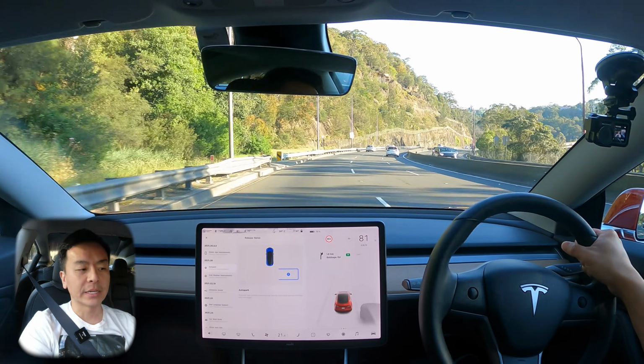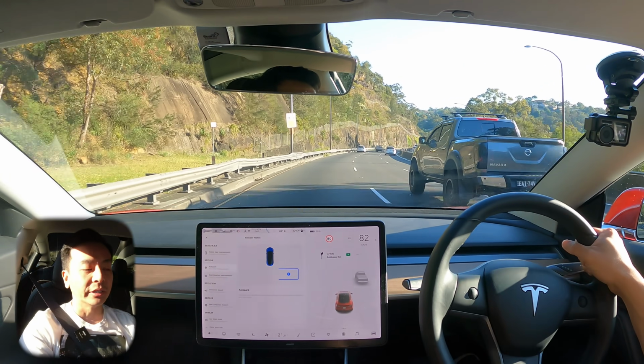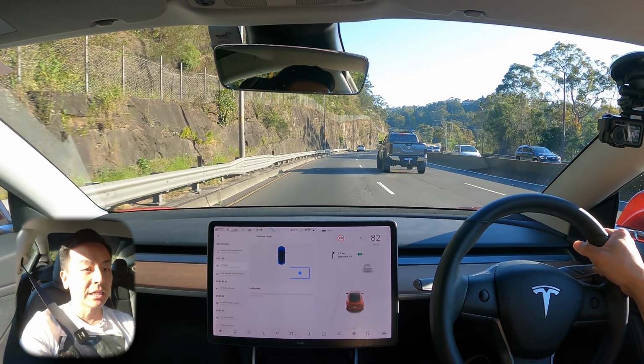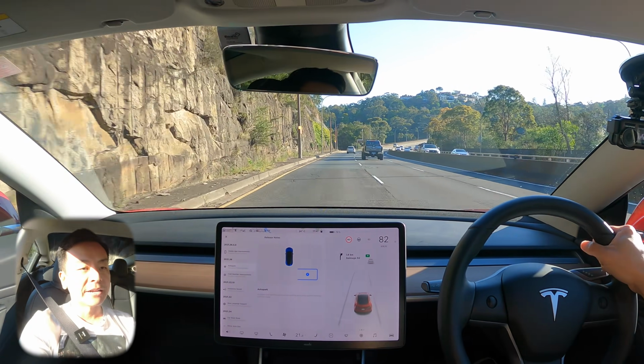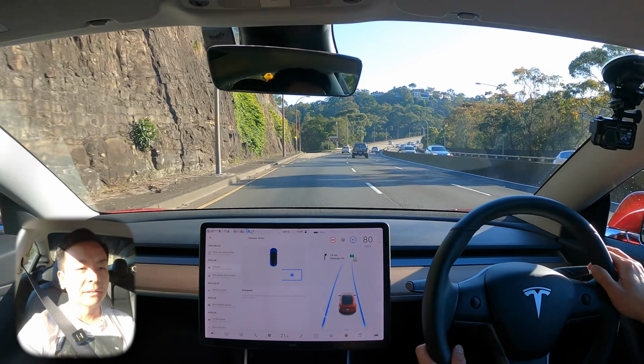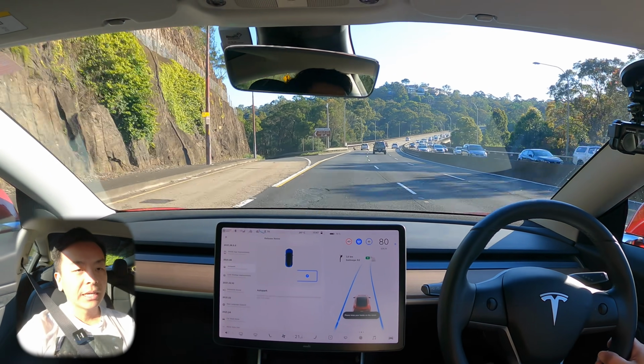There are also some improvements for 2021.36, including Autopark. There we go, there's Autopark there, which now uses the camera only. Autopark now identifies perpendicular parking spots using painted markings and road edges. Let me just engage Autopilot. That way we stick to the speed limit.